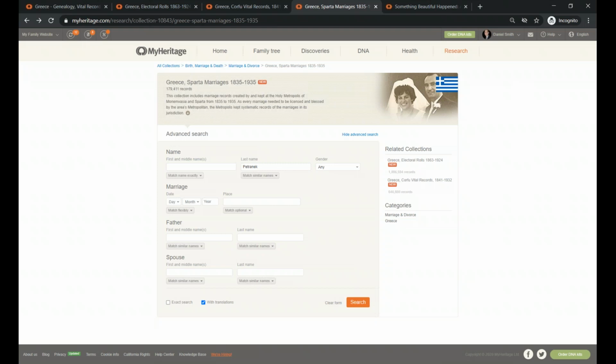Gregory and I, in our teachings, we always counsel people that they have to know the exact way the name is spelled. They have to know the exact village. And this is why you have to know the exact village. You've got to know for sure that marriage took place in a village in the metropolis of Sparta. And that will take care of Ioannis' question regarding marriages.